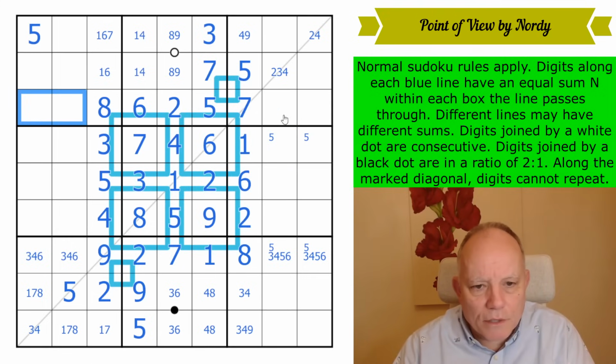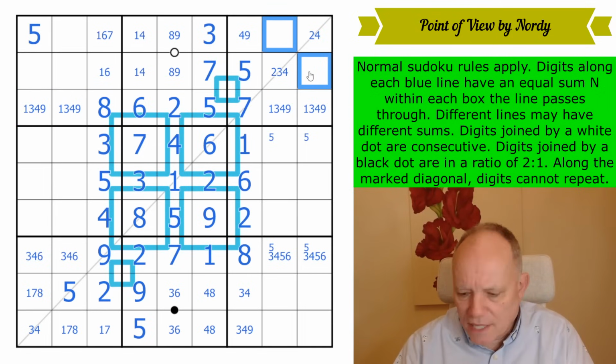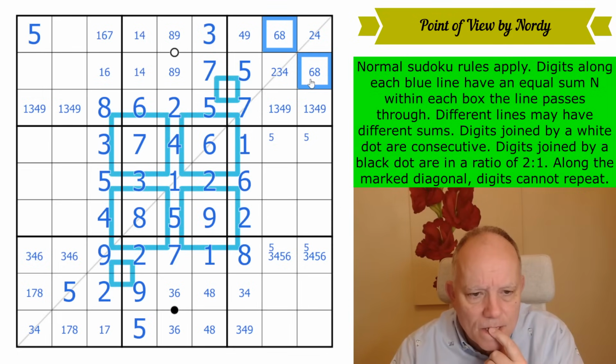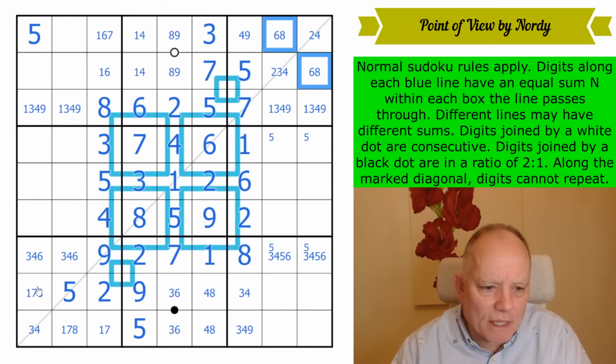Okay, I'm going to do some pencil marking because I've run out of other things. 1, 3, 4, and 9. So this is where 6 and 8 go in this box. Is that any use? Not really. I don't want to just pencil mark everything and see what's happened. It must be this diagonal.